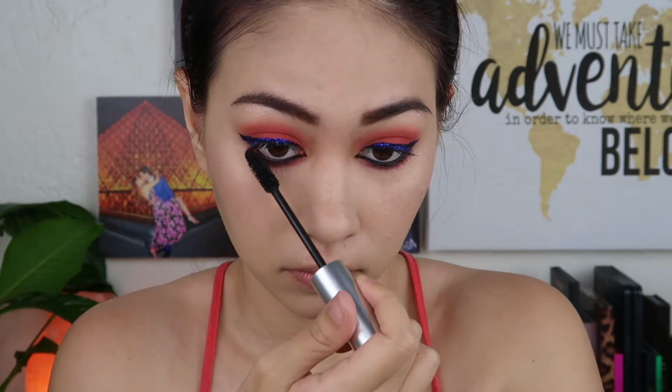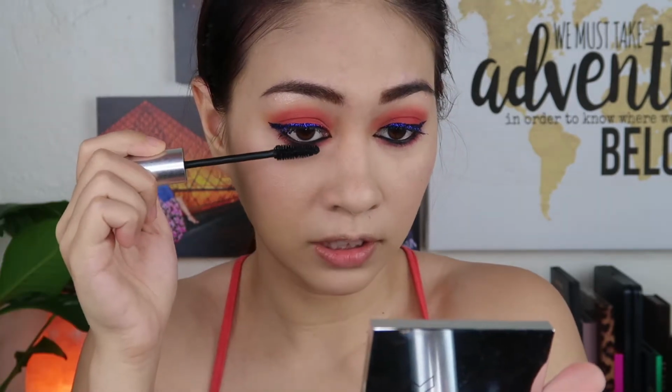I'm just gonna be using that Milk mascara again. Big brushes like this scare me when I'm near my lower lash line because I feel like I'm just gonna run it all over. It kind of looks like it's giving me thicker lashes compared to my Cannonball mascara I always use from Urban Decay.